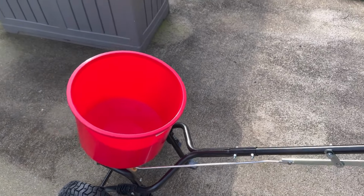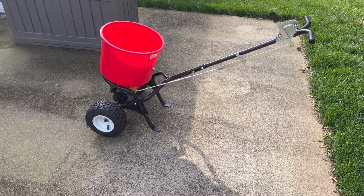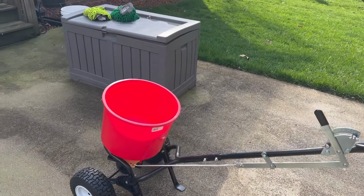There are some downsides to the Earthway that you may want to consider. It is short. When I stand up to it, it's not even up to my hip when it's resting. It's just barely above my knee, to be honest with you.